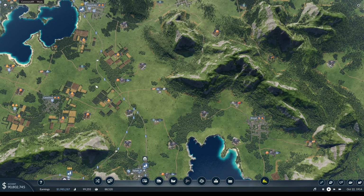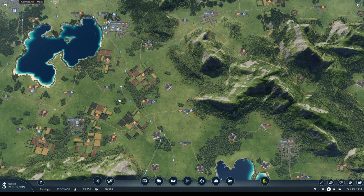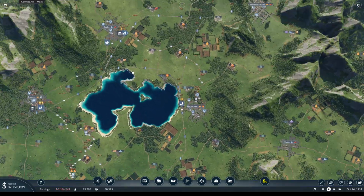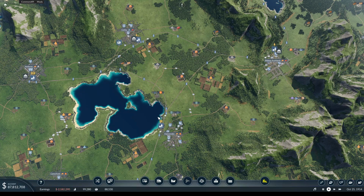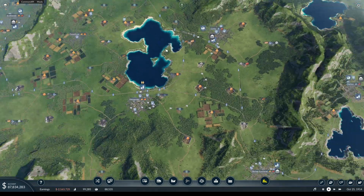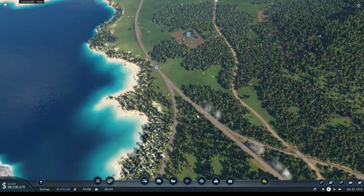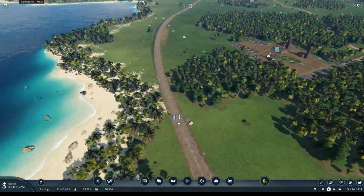Right. So we could do some of that. It sounds like an idea. I'm enjoying that idea. But I do want to get the mainline quad tracked up to the junction here at Andover. I'm gonna go straight on and do that. Okay, here we go. Here's what I'm gonna do.